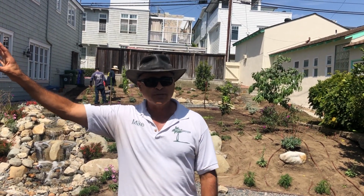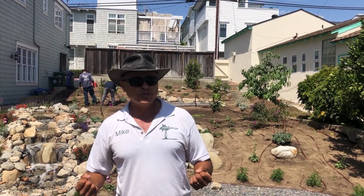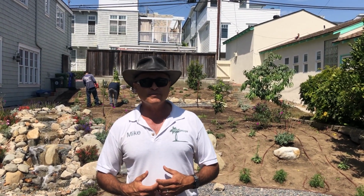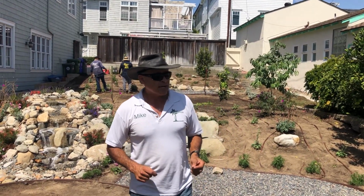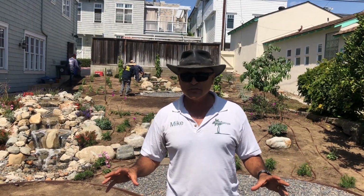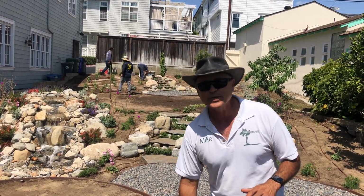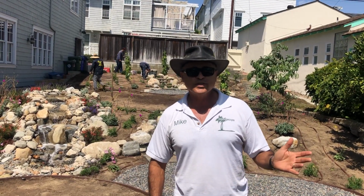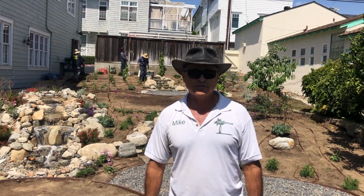So we're in Manhattan Beach, California, about 4 blocks from the beach, that way, and had a very unique opportunity here to landscape an entire city lot. We're at the point where we're just about done, and we've been here for about 2 weeks, which is very unusual because we usually do 2 or 3 jobs a day. In this case, we're on our 3rd week now.